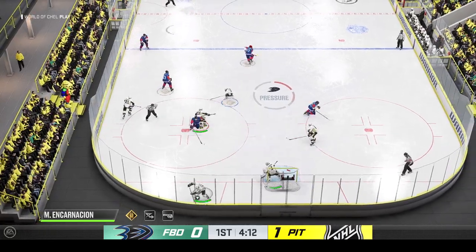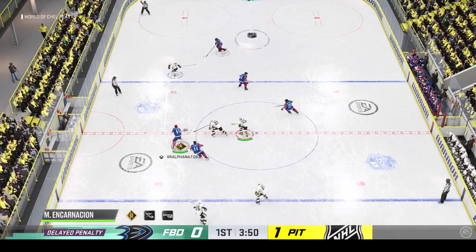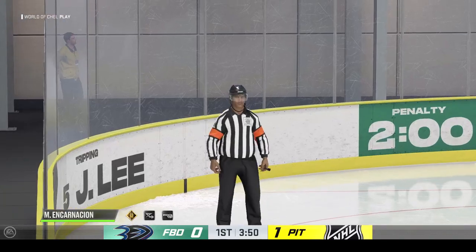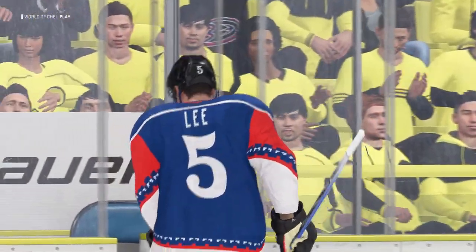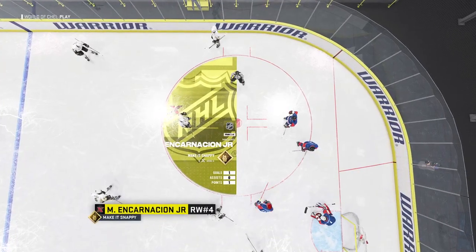Off the faceoff, they take the puck. And he slides it quickly to Michael. And he's taken down, the official's arm signaling for a penalty. Here comes the call. Such a tough penalty to take when the game's within reach. They're looking for the equalizer, and now they find themselves shorthanded.